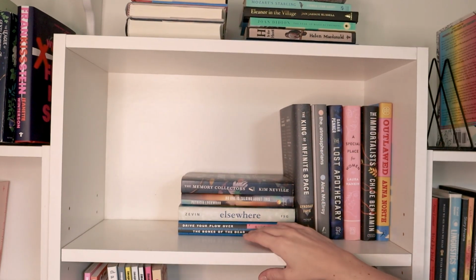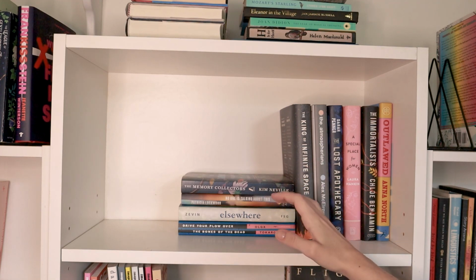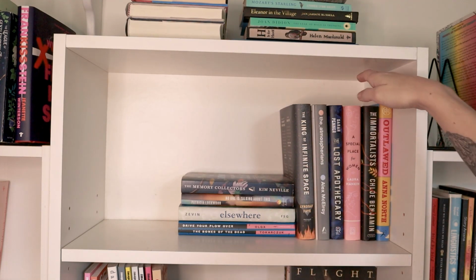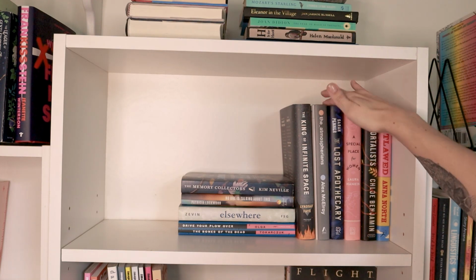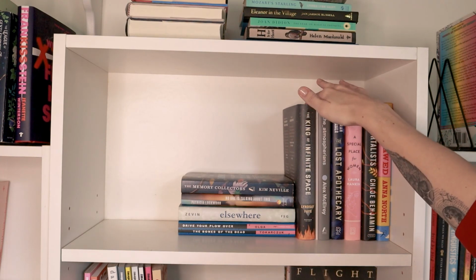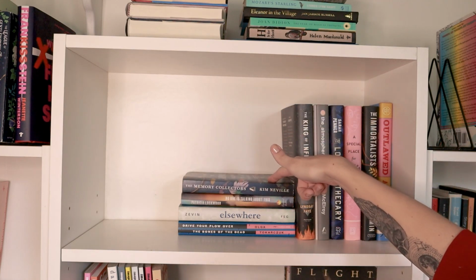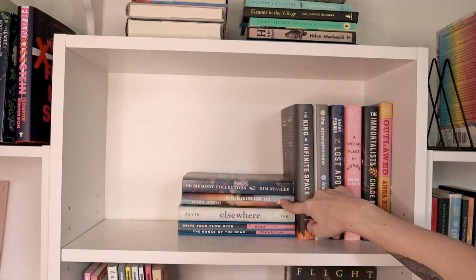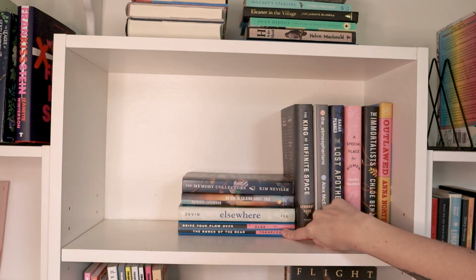Then this shelf is my genre bender, quote unquote, weird books shelf, starting over here I have Outlaws by Anna North, The Immortalist by Chloe Benjamin, A Special Place for Women, The Lost Apothecary, The Atmospherians by Isle McElroy, The King of Infinite Space by Lindsay Faye. And then in my stack, I have The Memory Collectors by Kim Neville, No One Is Talking About This by Patricia Lockwood, Elsewhere by Gabrielle Zevin, and Drive Your Plow Over the Bones of the Dead.